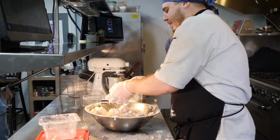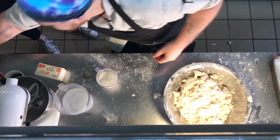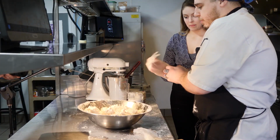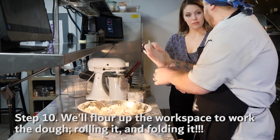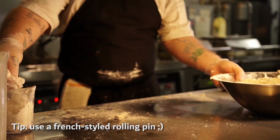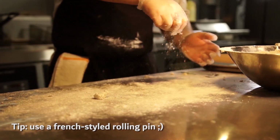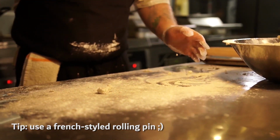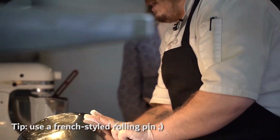So we can probably take our gloves off now. Now for the fun part. I'm actually going to wear another pair of gloves for this part. I'm going to flour up this work surface a little bit. We're going to turn out the dough. We're going to start rolling it and folding it. I just have some regular all-purpose flour. You can still use your self-rising flour for this part, but the all-purpose flour isn't going to change anything chemically. Turn this guy out.